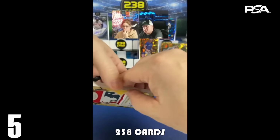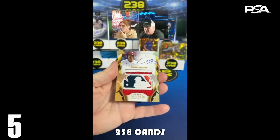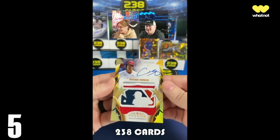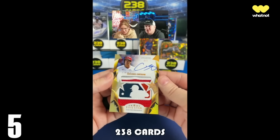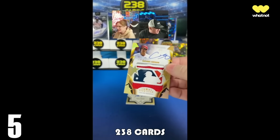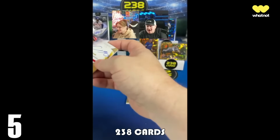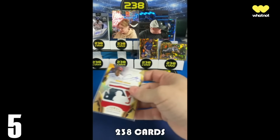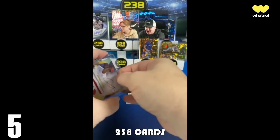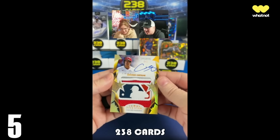All right, we start. Whoa! One of one Shohei! What? Let's go! Who has the Angels? One of one Shohei. Are you kidding me? Wow. Can you give me one of the 190s? Yes, Mario! I have one. Let's go. There was no time to sweat that one.